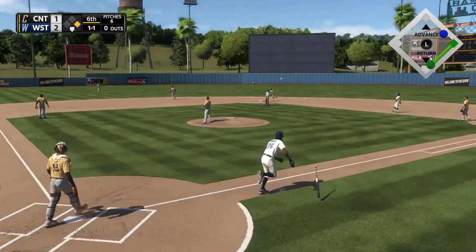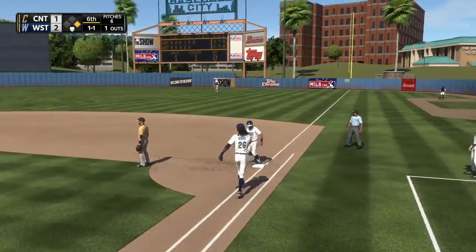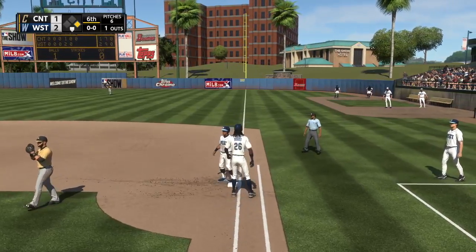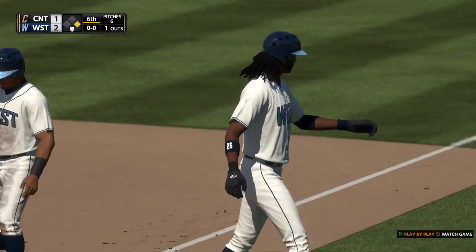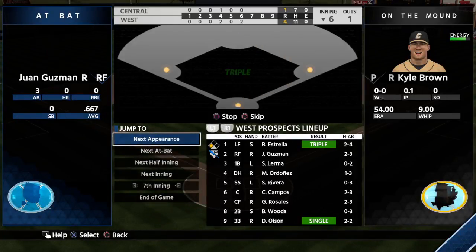That's lifted the other way out to left. Nieto is under it, and that's the first out of the inning. Play ball.